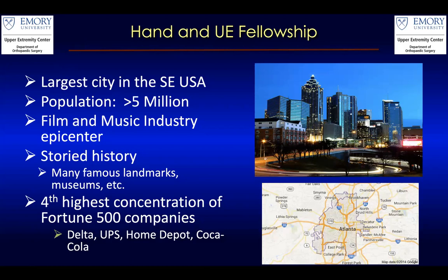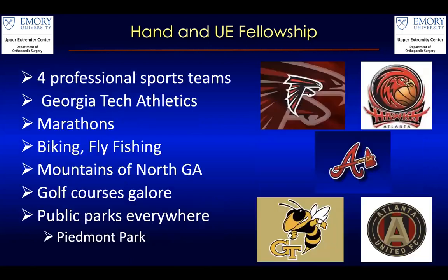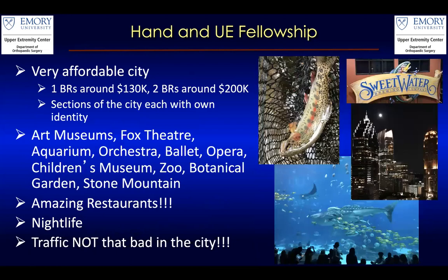It has a large number of Fortune 500 companies. It has a really storied history, and some really cool film and music scene that's centered here. There are multiple professional sports teams, collegiate athletics. The biking and fly fishing is incredible. Just about an hour north of us, we have some great rivers, some great bike paths, lots of hiking. There are golf courses all over the place because the National is close, and public parks everywhere. I mean, they call Atlanta the city in the trees for a reason, and it's because there are so many parks and so much nature and wildlife.